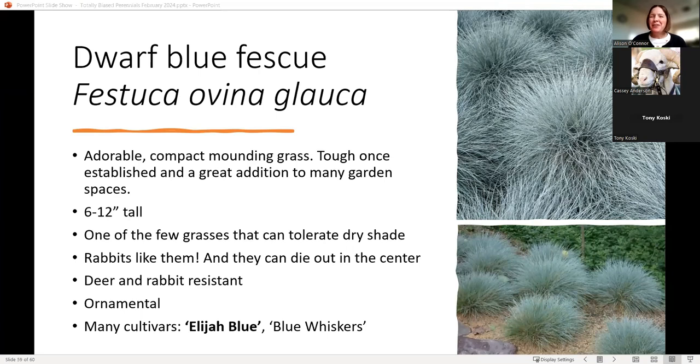Rabbits do like them. I will give you that little tip. They can die out in the center. But what's really nice, they don't need pruning in the spring. And so really just let them go. You could give them a small haircut, but for the most part, they don't need any pruning at all.